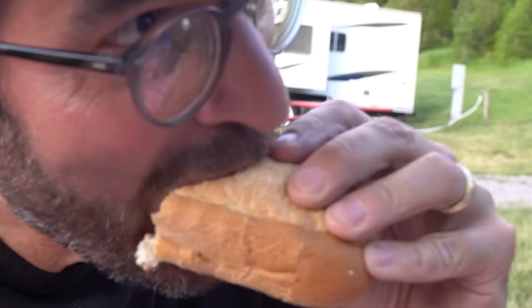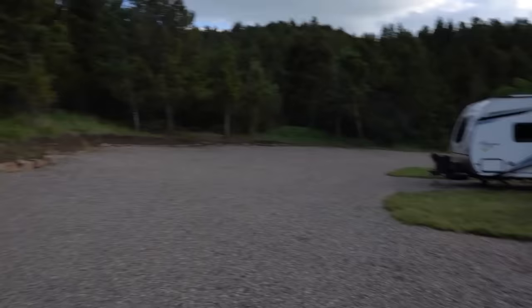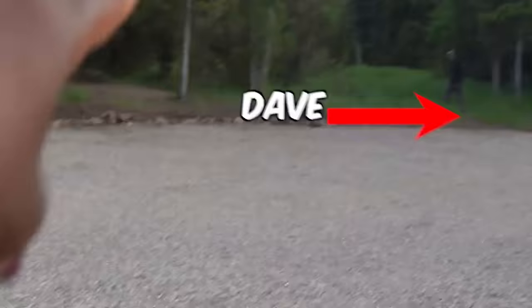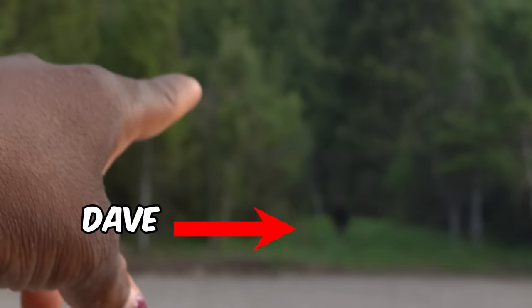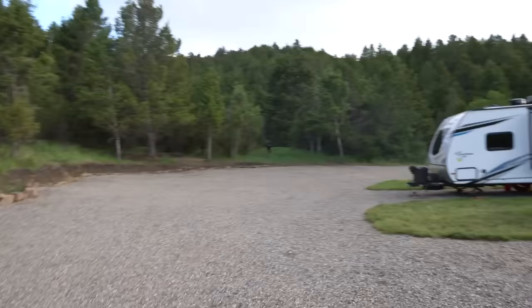All right. What do you think? There's a snap. Did you make a mess? A blowout? That means yes, a blowout. There's the sunset we're about to enjoy. And there's Dave off in the distance going into the brush. Hopefully he's not gonna go too far because he doesn't have his bear spray. You better come on back here, boy.